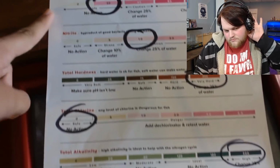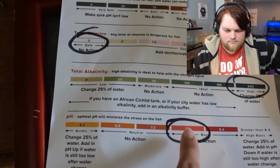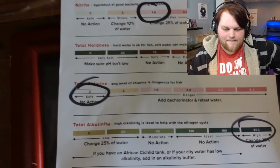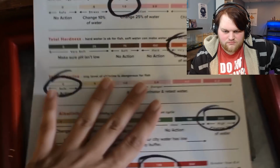As you can see from this report, my ammonia levels, my nitrate levels, my chlorine levels, and my pH levels are all good. They say no course of action under their number. I believe your pH is supposed to be between 7 and 8 for your African clawed frogs, so we're looking really good at 7.6. I do need to do a 25% water change to help with the hardness, the nitrite levels, and the alkalinity. So we're going to do that real quick.